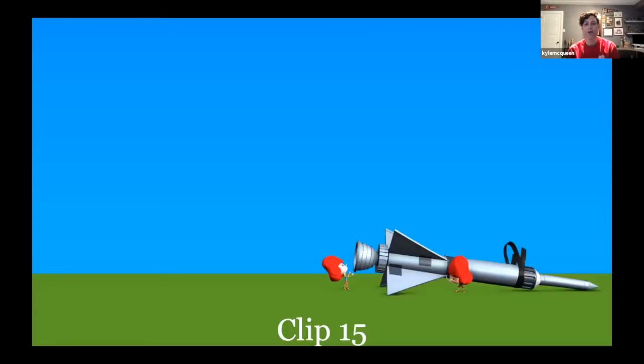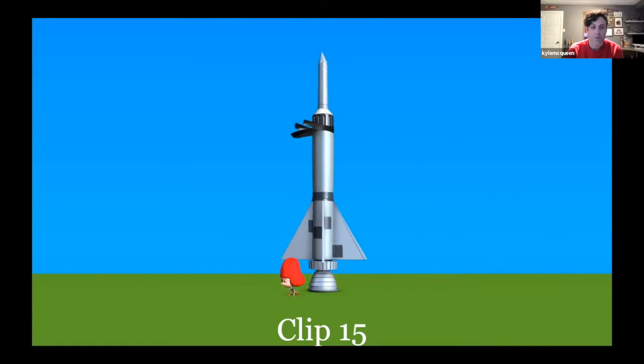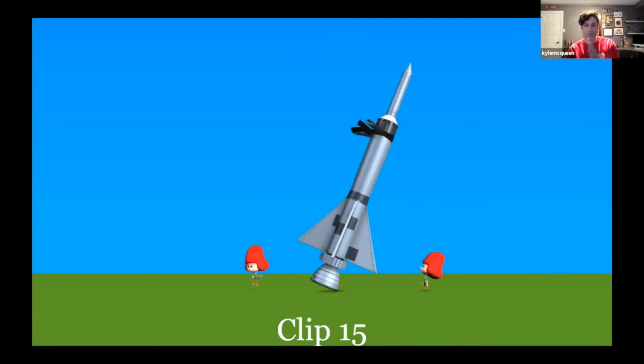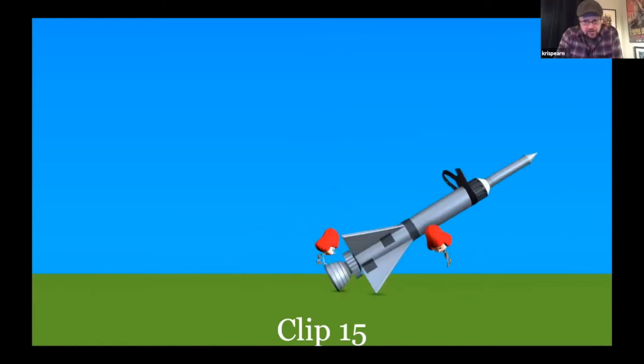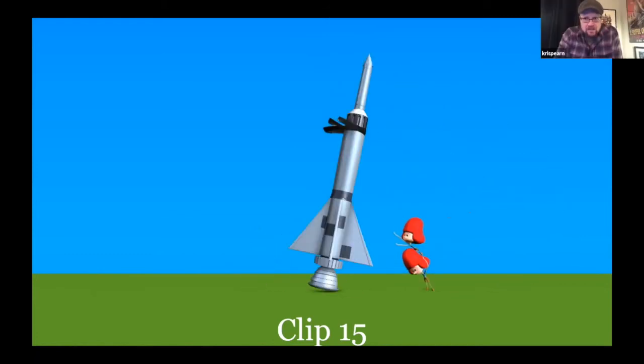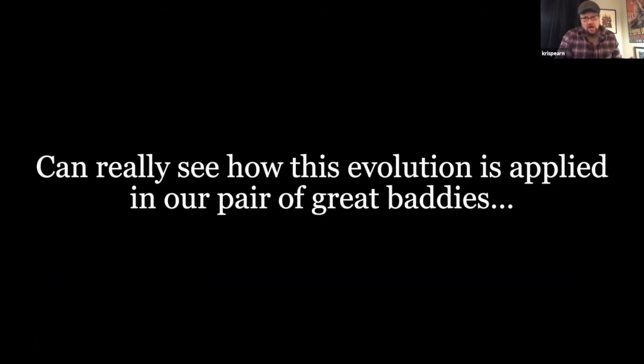And I think this was really helpful for the animators to see what the limits were, and then they could play within that and push it themselves. But ultimately we found this ground that we were really happy with. It's a nice level of squash and stretch, but with the characters feeling like toys that are grounded in that way, right? So the general guidelines were always graphic posing, character of the moment, pose-to-pose animation, and fewer frames without losing information. And we can really see how this evolution unfolded.